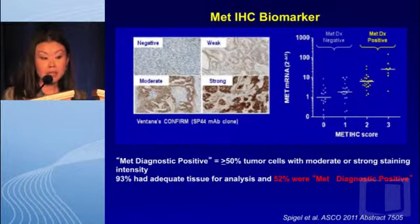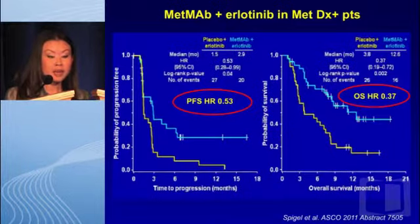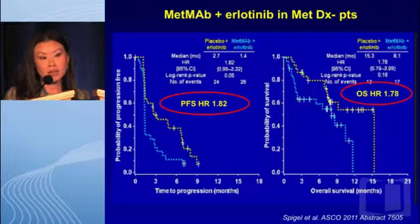That's diagnostic positive. If you have it, it does appear that you get a better response when you have the combination of the METMAB and the erlotinib. This is the MET diagnostic positive patients. And then if you don't have it, obviously you don't respond very well to the METMAB.